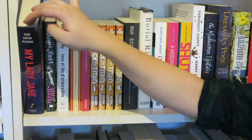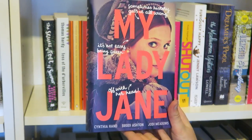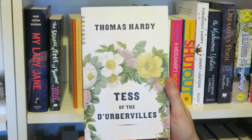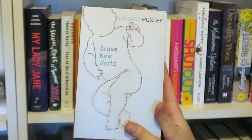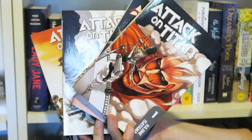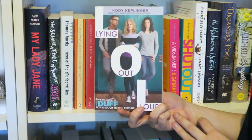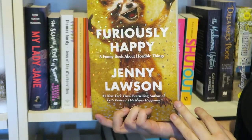Right, moving down, we have My Lady Jane by Cynthia Hand, Brodi Ashton, and Jodi Meadows. The Square Root of Summer by Harriet Reuter Hapgood, Tess of the D'Urbervilles, and Far From the Madding Crowd, both by Thomas Hardy, Brave New World by Aldous Huxley, the first four volumes of Attack on Titan, Stolen Songbird by Danielle L. Jensen, Burial Rites by Hannah Kent, Lying Out Loud, A Midsummer's Nightmare, and Shut Out by Kody Keplinger.